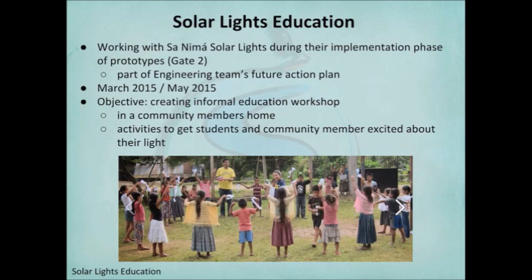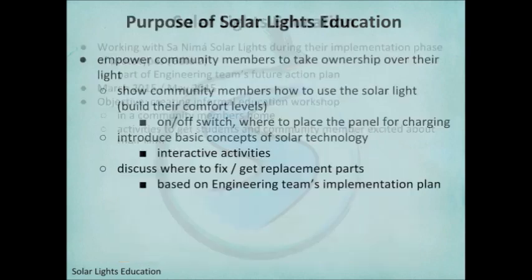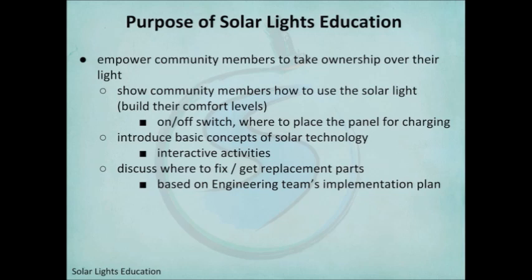For example, going to a community member's home, talking to them a little bit about what the solar light is, how they can use it, repair, maintenance, activities such as that, and also activities to get students and community members excited about the light. So we've had solar light workshops in the past where we talked to them about some of the circuitry and some of the advanced concepts and brought it down to the elementary school level or even the middle school level. So the purpose of this team: empower the community members to take ownership over their light.